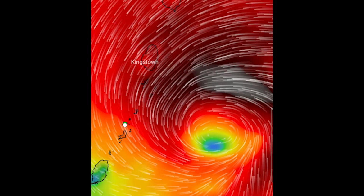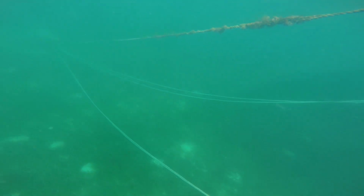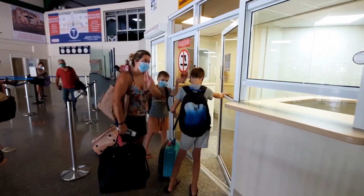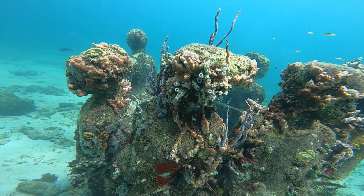Last episode, we had a bit of a detailed look at how we dealt with Hurricane Elsa in St. Vincent and the Grenadines. It finished with us, and several other boats for that matter, being stuck in quarantine for 10 days, before rushing to the airport in Grenada as the family flew home to Australia.